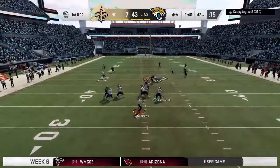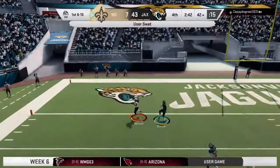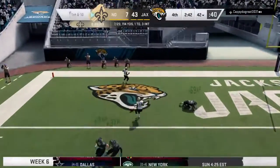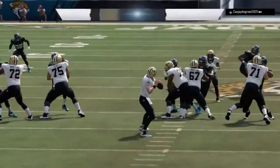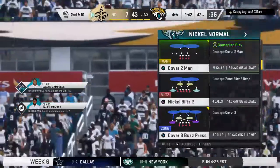From the gun, it's Brees. Lets it go for Nelson. That's going to be knocked away and incomplete. A.J. Bouye, the fine cornerback there, to make the play defensively.